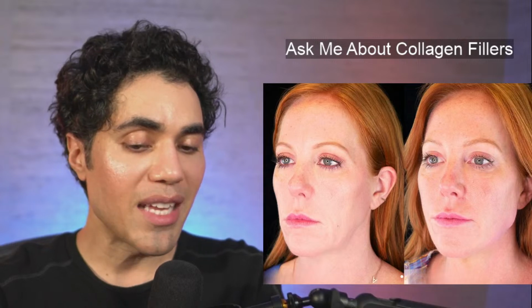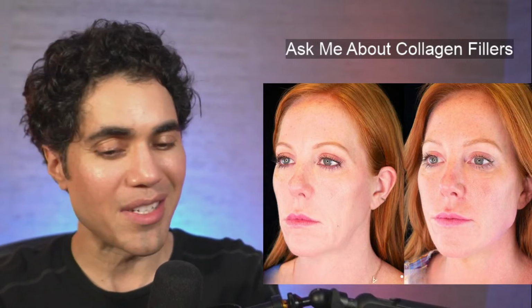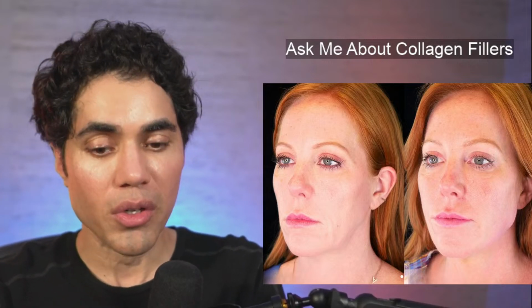Miss OTF is saying pitted scars are 100% treatable. I wouldn't really say 100%, but certainly you can improve them over time. It's just not going to be 100%. Over the course of a year and a half, sometimes 2 years, those that can improve will improve.